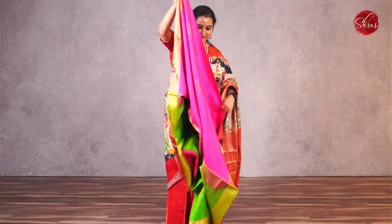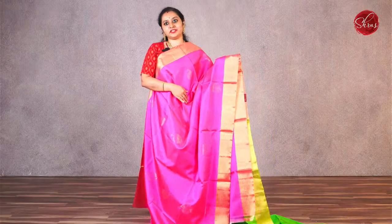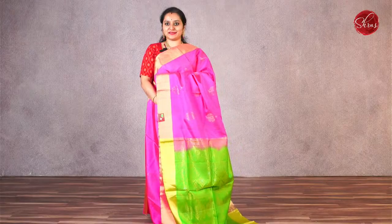Start off with our Chitre collection. First one we have is a nice candy pink with a green, borders with jari buttas, beautiful pallu in green, plain green color blouse. Price at 6480. Moving on to Sari 28, price at 6480.